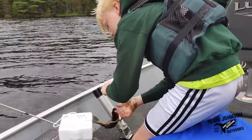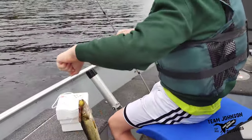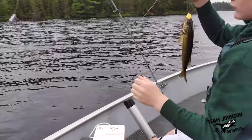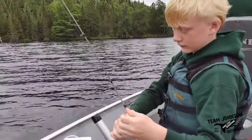All right, well, we didn't come up here to chew bubble gum, so the boys and I and Uncle Pup are out. We're gonna be trolling for some walleyes, see if anything hits. All right, Kellen just pulled one in here. What is it, Kellen? A walleye, caught that on a gold-bladed spinner and a crawler. Nice job, buddy.